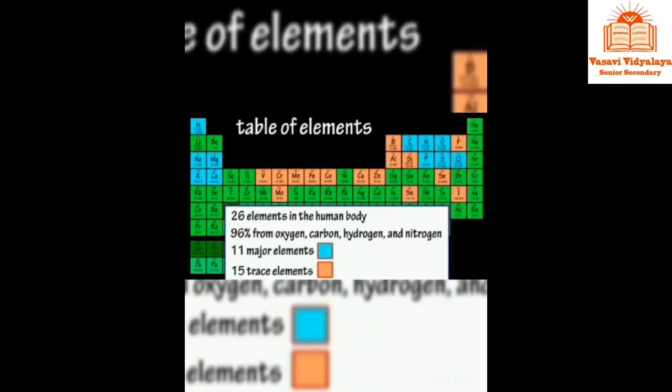In conclusion, without the elements, a body could not function. Our bodies are the elements.